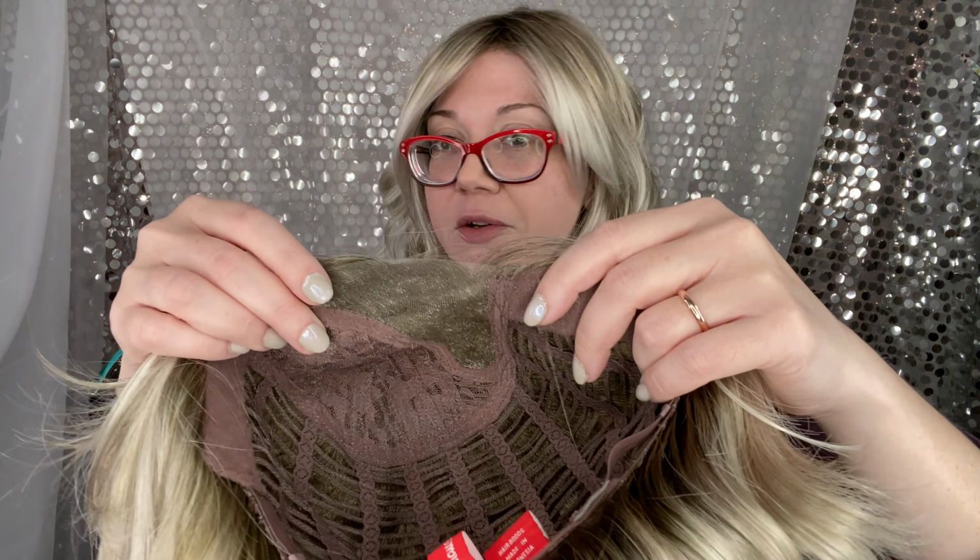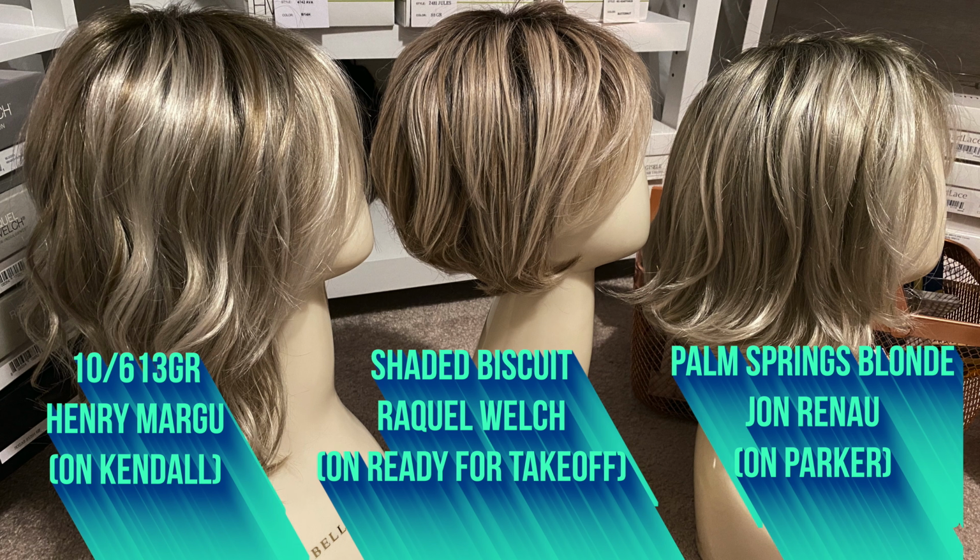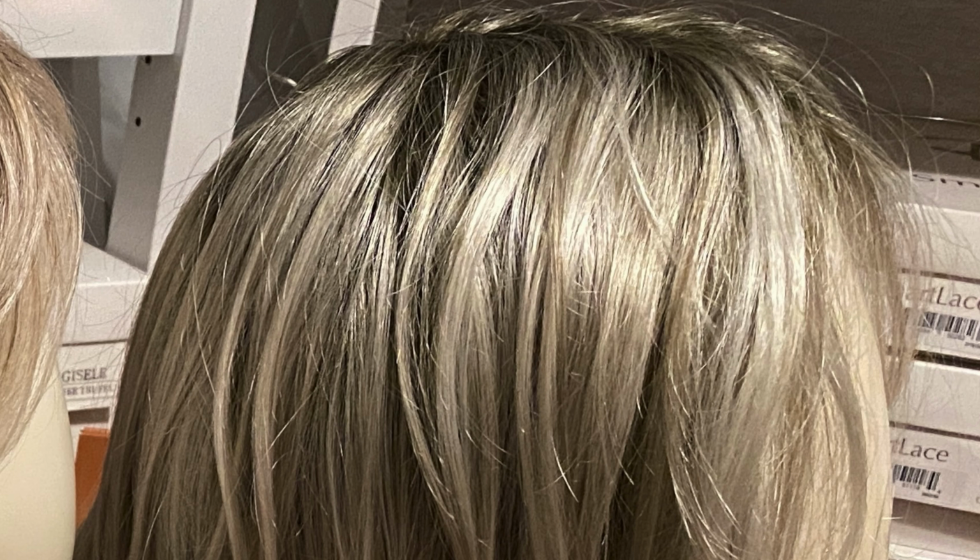But anyway, this Palm Springs Blonde is definitely very similar, but it's obvious that Renau put the Renau spin on it. Namely, they root the front hairline of all their colors. It's a stylistic choice that they do intentionally to differentiate themselves from what brands like Raquel Welch and frankly what now Henry Margu is doing. And BelleTress also has moved to not rooting their front hairline. So Renau chooses, I have to assume, to keep rooting the front hairline as a stylistic choice. And in this case, it really differentiates the Palm Springs Blonde from something like this or the shaded Biscuit. Also, this doesn't have necessarily a light brown base. It's kind of like on the cusp between a light brown and a dark ash blonde when you're trying to select the right ashy blonde blend for yourself.